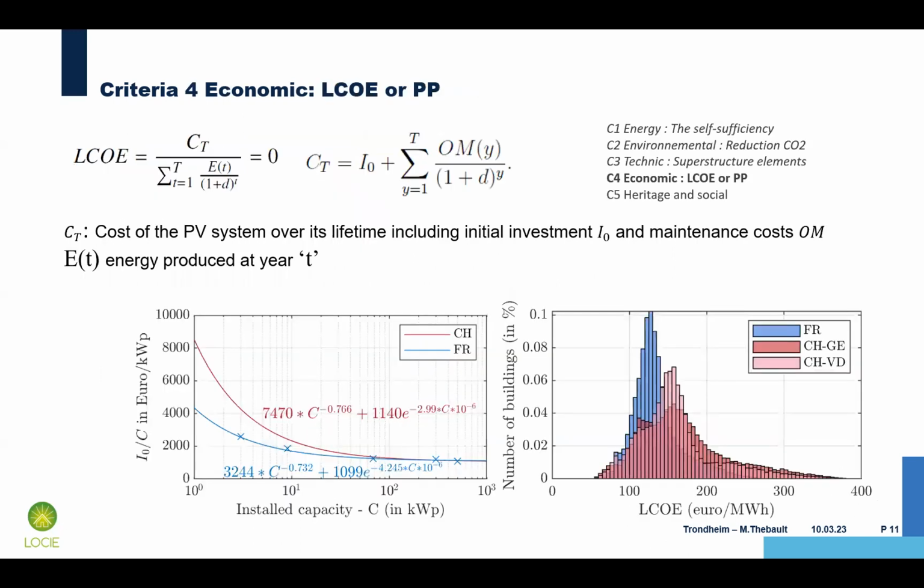For the economic aspect, we had many discussions. We didn't know if we wanted to use the LCOE, the levelized cost of energy, or the payback period. For example, the payback period is relevant if you are talking to a citizen because you understand it very well: in 10 years, you are fine with your money. Levelized cost of energy is more for a higher level, for decision makers, urbanists, or governments that want to know how this investment will compete with other energy production. So each of them has an interesting case.